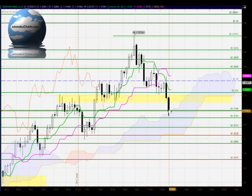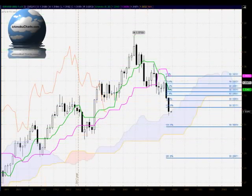Now, this candle has actually closed down towards the low, suggesting that the sellers have closed with control of this market. They did lose some commitment down within the cloud and at the top of the cloud, but still very, very strong control, showing some decent commitment. There is a possibility that the market could test lower, but as I've mentioned, we do have strong support below.